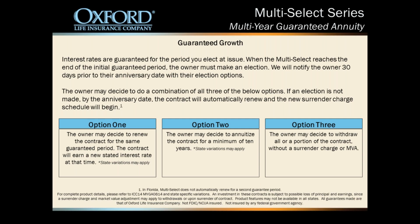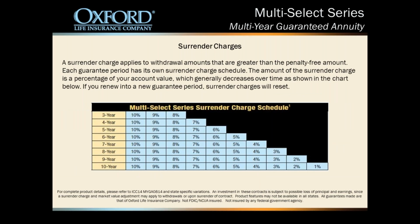Option 3 says that the client can withdraw all or a portion of the contract without any surrender charge or market value adjustment applied. So full account value available to the client after that initial guarantee period. So our 5-year product is a 5-year product with a window at the end the client can pick up, get out, walk away from if they choose. So again, 3 through 10, that is consistent with any and all 3 of these options available to the client. Now, the product does carry a surrender charge. All of them begin at that 10% surrender charge amount, 10, 9, 8, 7, and on down.